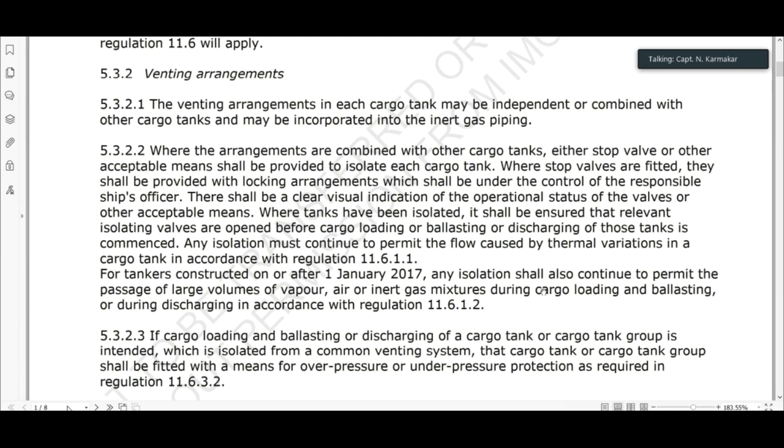So therefore, it is closed. Closed means you will not be able to see, you will not be able to touch, you will not be able to smell the gas or whatever. So that is what is supposed to be closed. Now, in a closed loading circuit, let us say I have a tank here. Now, this tank, I'm going to load cargo.